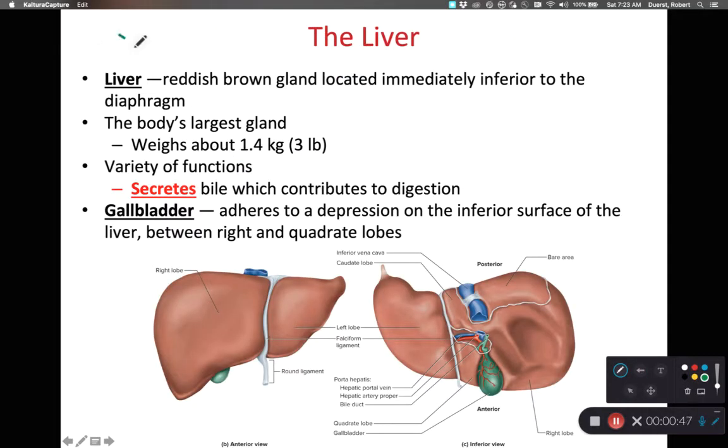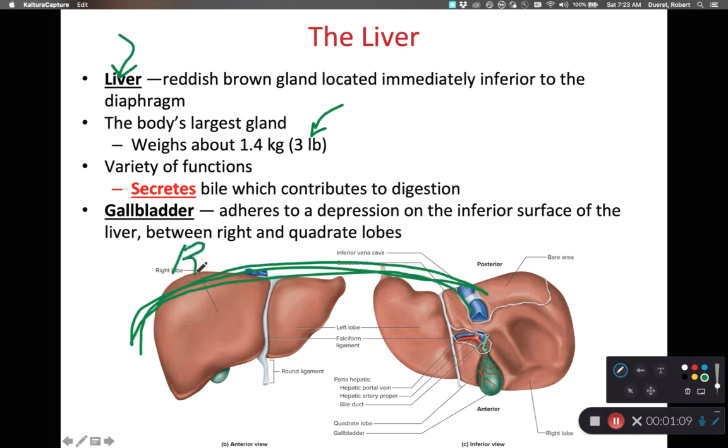One of the key things that we need to look at with our liver, which is the biggest of the accessory organs, is that our liver is quite large. It's huge. It's the body's single largest gland. An adult human liver weighs about 3 pounds, and it's going to be immediately inferior to the diaphragm. So our diaphragm sits directly above the liver, and the liver sits on the right side of the body, at the right superior margin of the abdominopelvic cavity.